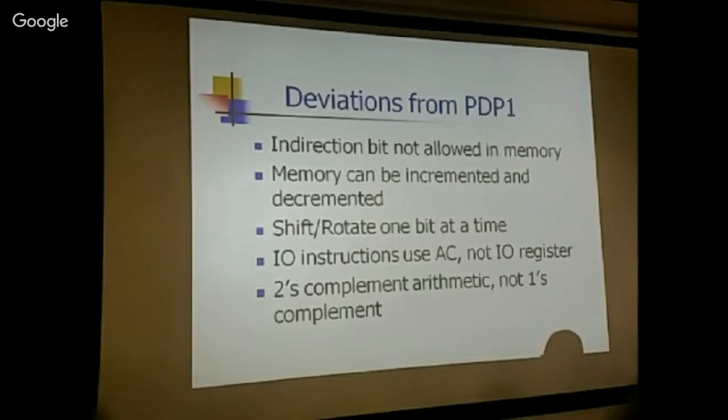But you have to fetch the name, right? You don't have to go there. You don't want to go there, right? You just want to fetch the name. But if the name has this bit set, then you will go somewhere else. So this is a very big problem. And so in my design, I say I only allow the indirection bit in instructions and not in memory.